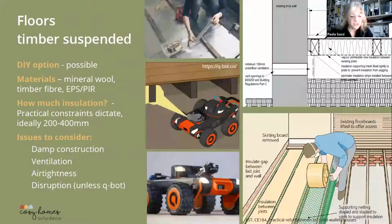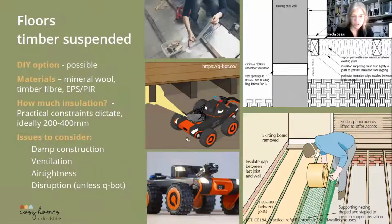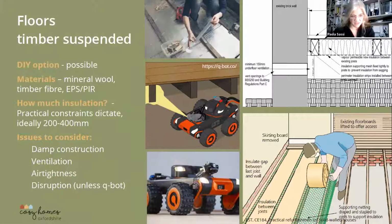It's still very disruptive, even if you have a suspended timber floor, except that new technology has come along. This image is of a little machine, a little robot called Qbot. If you have 150 plus space between the bottom of your joists and the ground, this little robot can be directed to spray insulation on the bottom of your floor without having to take everything out. Now, that's amazing. I haven't seen it in action. The material is obviously oil-based, and it's a spray-on thing, and we don't know how long it will last, but it's probably going to give you a very good U value, so it will be a very insulating solution.